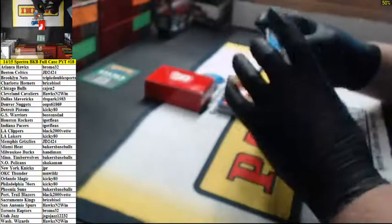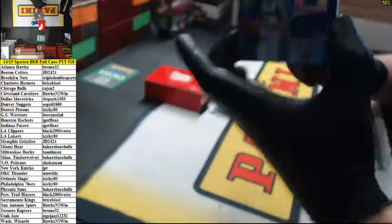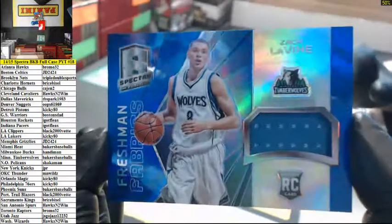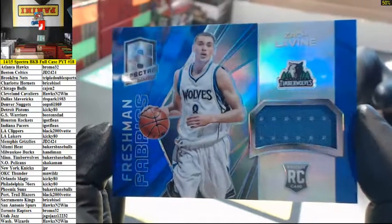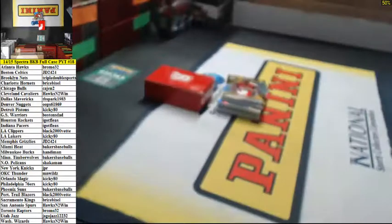Next up, for the T-Wolves, Freshman Fabrics, numbered to 49, Zach LaVine, jersey. Baker, you're on the board, Baker.